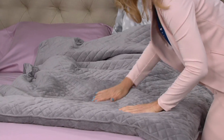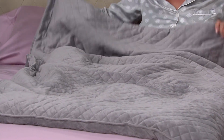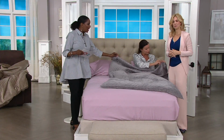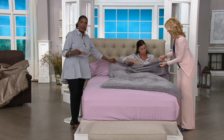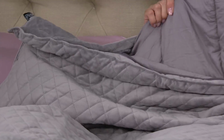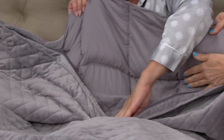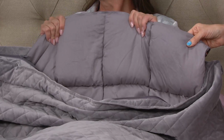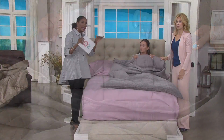I know the first thing I thought of was, I'm a hot flash mama, am I going to be hot under this? And the answer, I think, would be, yeah, you're going to be warm if you're trying to sleep under this, because it's weighted and it has that cover. But as Amy suggested, take that cover off, and that's a little bit of the weight coming off, but you can still sleep under the cotton and poly filled weighted blanket. Exactly. So you still get the benefits of it. It's just going to lighten it up a little bit.